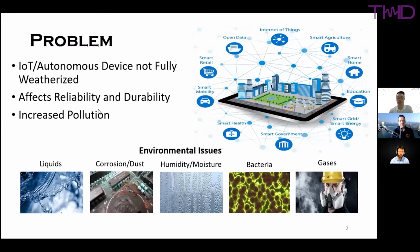And what we're trying to solve is protection against these common elements that affect PCB devices: dust, liquid, humidity, bacteria, and gases that create corrosion on the electronic device and start to cause them to fail. Even gaskets will shrink and all this environmental stuff will get inside. So that's kind of our approach.